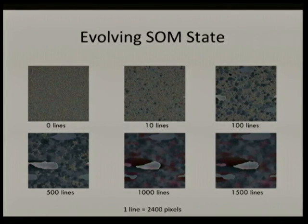The nice thing about the SOM is that you can represent the state of the network graphically by, in this case, mapping the values of the neurons into RGB values and then drawing images from them. So this is what it looks like as these things evolve. As we present pixels, you're seeing it in different states after a number of lines of that image have been presented. It kind of has this weird Petri dish thing going on, where the gray is coming in.